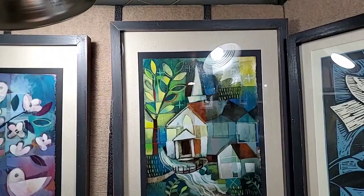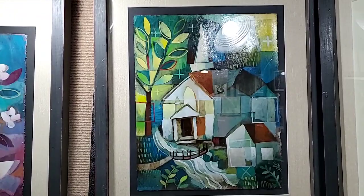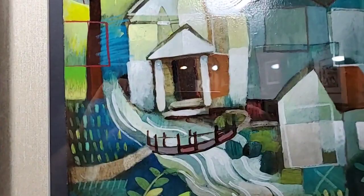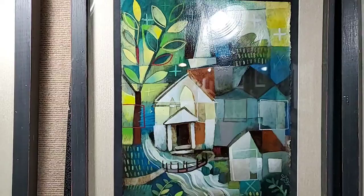And this church is based on a real place. There's a little town in eastern Kentucky as you go towards Whitesburg. There's a little itty bitty town called Vico, Kentucky. I think that's how you say it. And there's a little church by a creek, and there's a little walking path that the churchgoers will use to get to the church. And I thought it was just such a cool scene that I made a painting out of it.